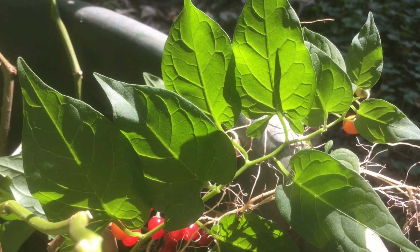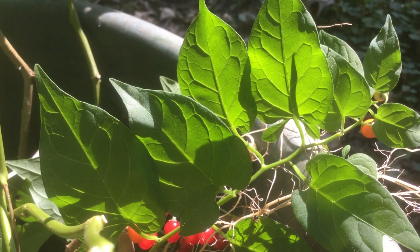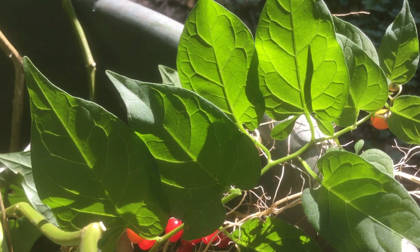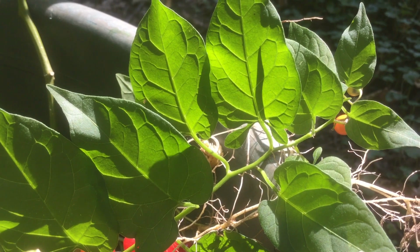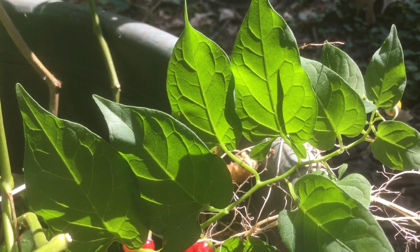The leaves look and smell like potatoes, and the berries look and smell like tomatoes. So climbing nightshade is a very interesting plant. Just remember those berries are poisonous, and the leaves even are slightly toxic. But I hope you keep an eye out for climbing nightshade, also known as bittersweet.